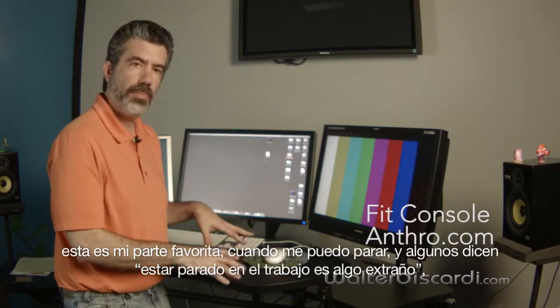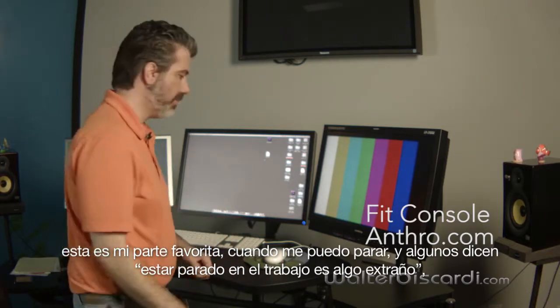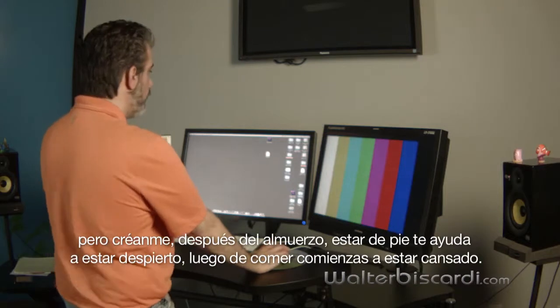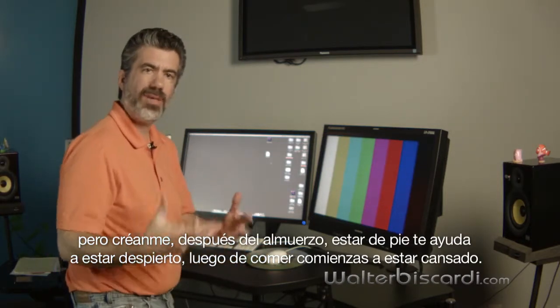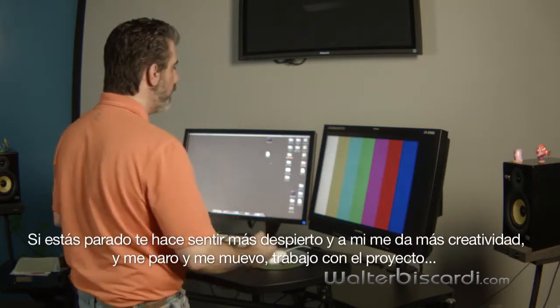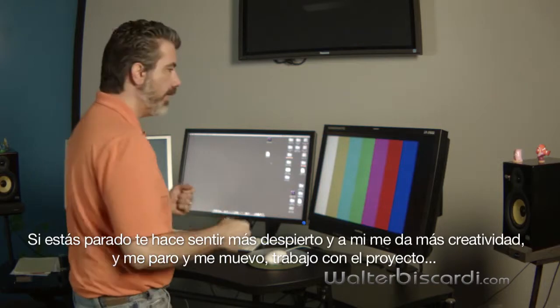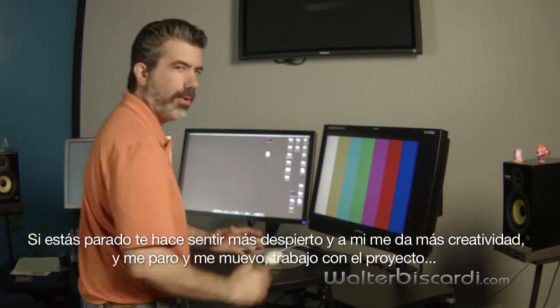And this is my favorite part of the whole thing, the fact that we can actually stand up. I know some of you are like, oh, standing up and working, that seems so weird. But trust me, after lunch, standing up actually helps you stay awake. Because a lot of times, like after lunch, you eat all that food and you start to get tired after about an hour or so. If you're standing up, it makes you feel more awake. And to me, it gives me more creative juices. And I stand there and I start moving around and I'm working with the project.